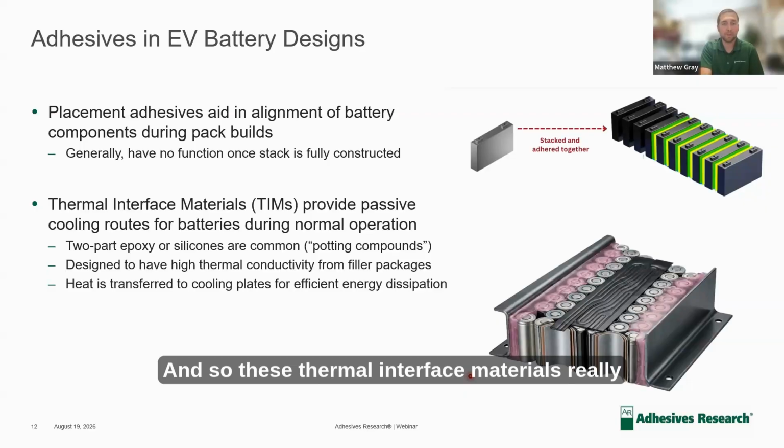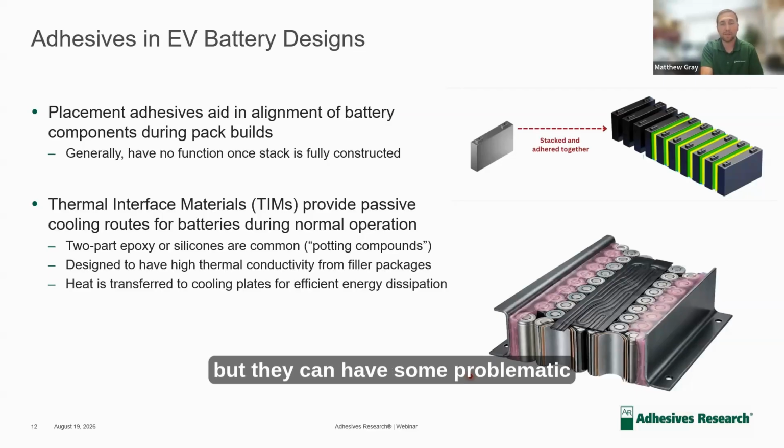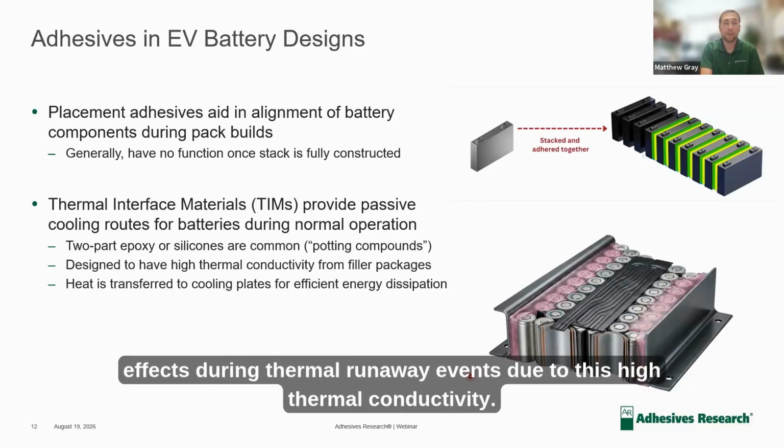And so these thermal interface materials really do well at allowing for passive heat dissipation during normal operation, but they can have some problematic effects during thermal runaway events due to this high thermal conductivity.